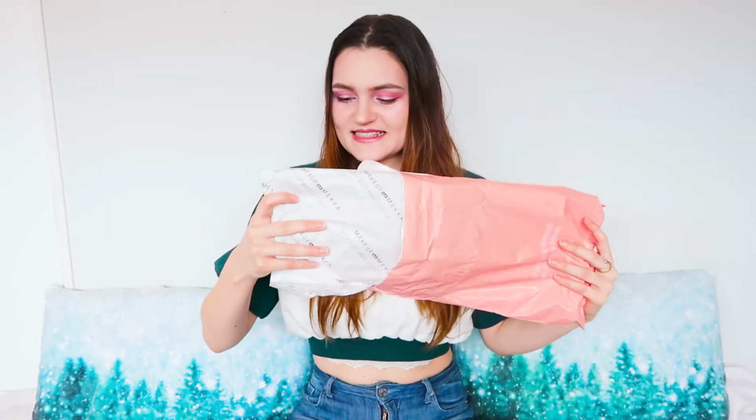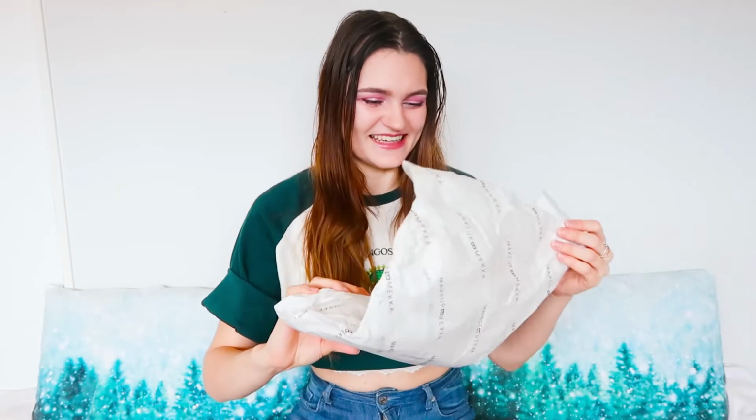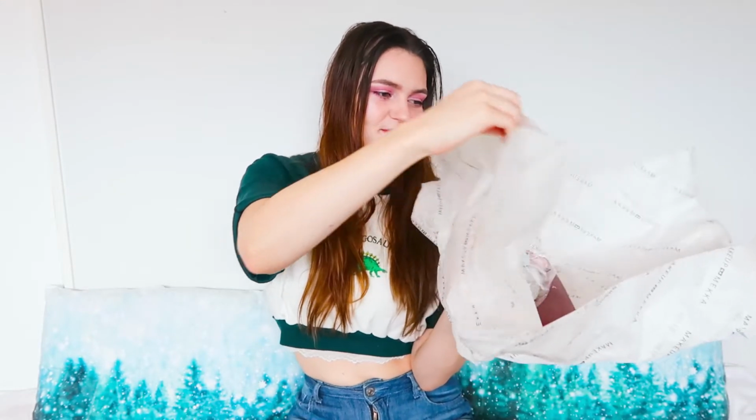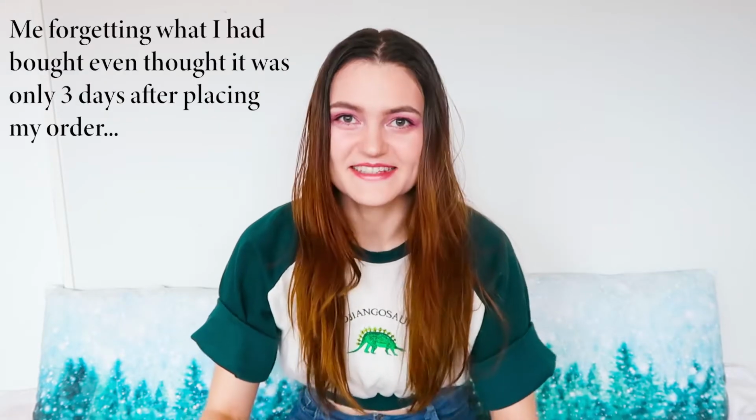I'm waking up my little kitty by ripping up this, but at least ta-da! It's packed in this paper that just says Makeup Mekka. My cat seemed really fascinated by all the sound the paper makes. I'm a bit scared to throw everything out, so I'm just gonna try to pack it up nicely. It's almost falling out. So I see we do have some goodies in here.